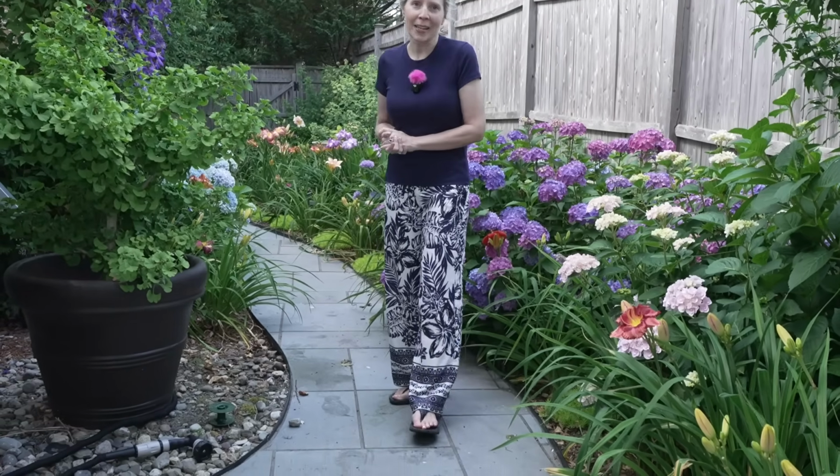It's getting to be evening and I'm over here in the side yard because the daylilies have started to bloom and they're looking gorgeous. I just want to take you on a quick walk down the garden path so you can see what's in bloom today.